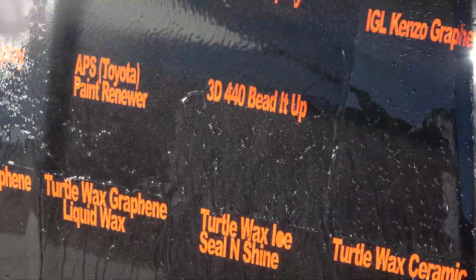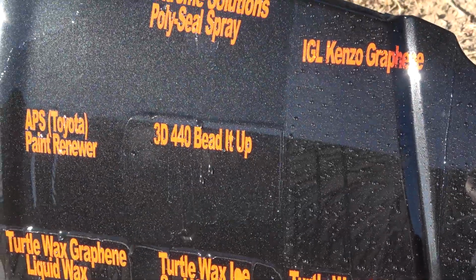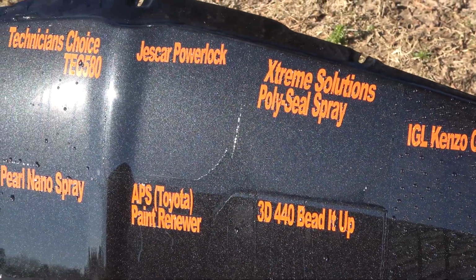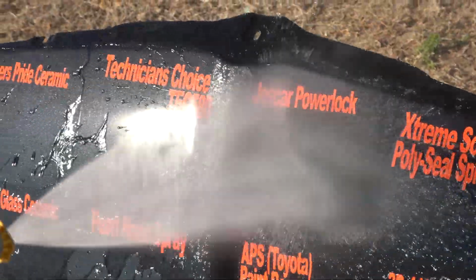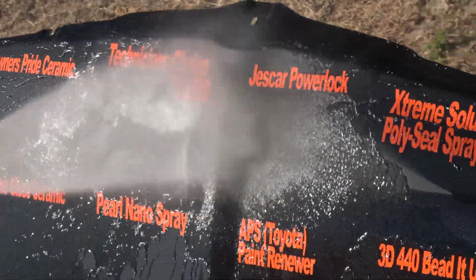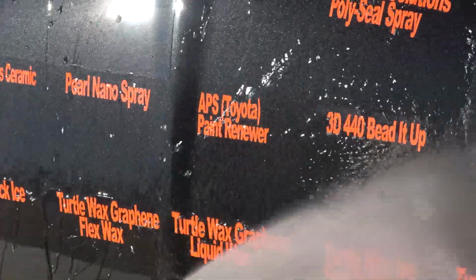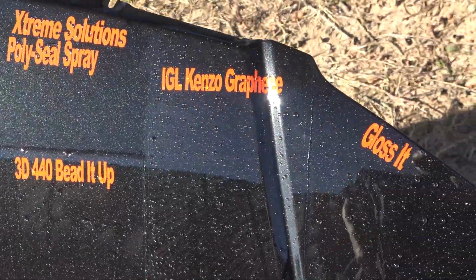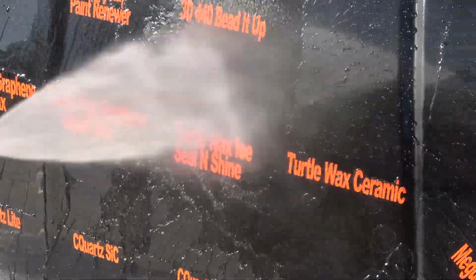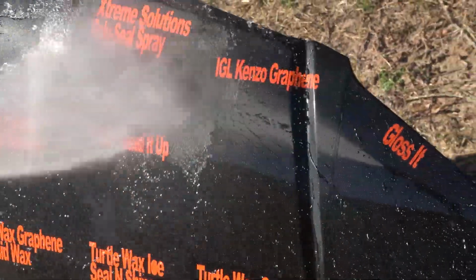The APS paint renewer, which is that $300 to $1,500 coating that dealerships sell, it looks like it has also failed first wash. Jescar Power Lock, definitely diminished hydrophobics compared to the first day. But Extreme Solutions Poly Seal still going. It's weak though, or weaker. 3D 440, Kenzo Graphene, Gloss It, all looking great.